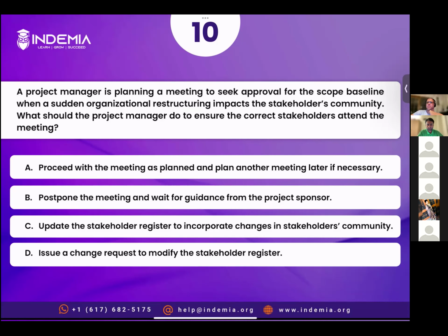But I think the second half of the answer said you can have another meeting if necessary. So I think that kind of answers that question. So you're saying get approval from the current stakeholders and have another meeting for approval later, right? Yeah, if there's any revisions needed. Yeah. Okay, right.